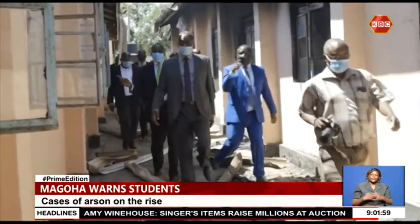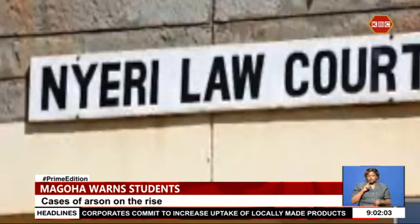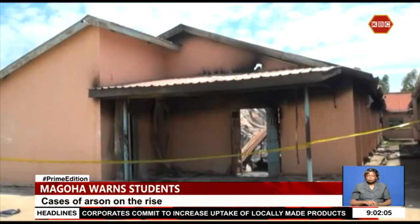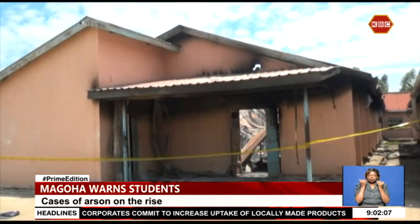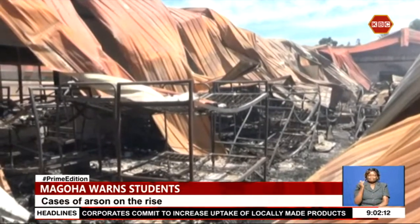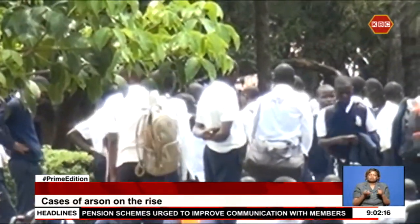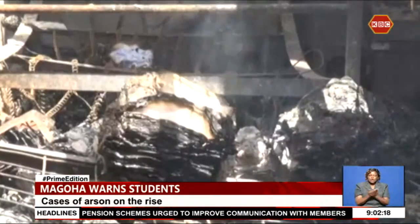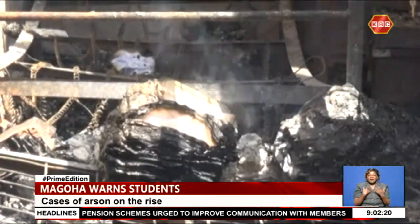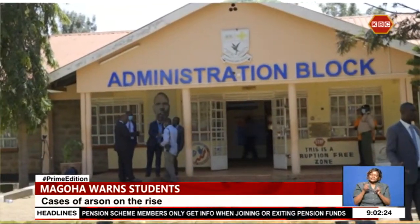But as Professor Magoha was reading the riot act, 11 students were arraigned before Nyeri Court for attempting to torch Kagumo and Kiandu schools respectively. In Siaya, Maranda Secondary School was closed indefinitely and 6 students arrested following a fire incident that razed down 2 dormitories. Teachers are now demanding that caning be returned in schools to instill discipline on the rogue students.